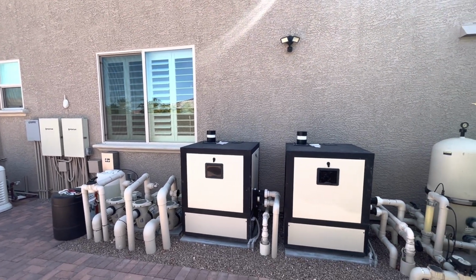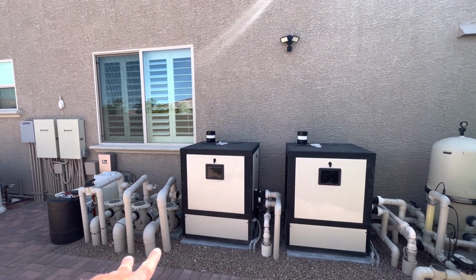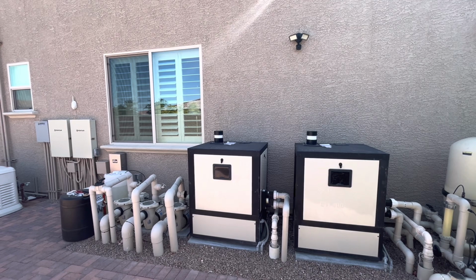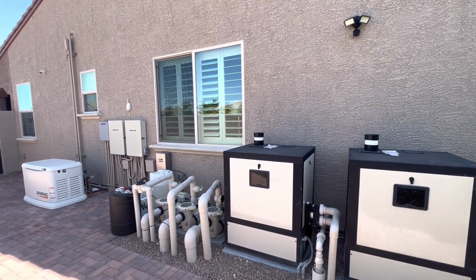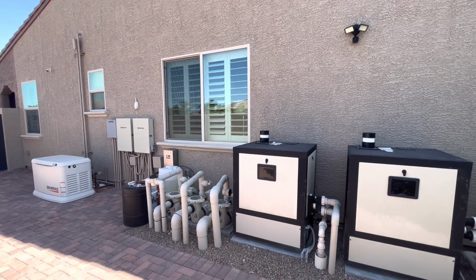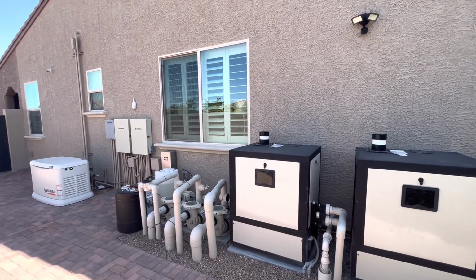So if y'all didn't catch that, at my house we have a pool heater. The one heater is maybe half the size of this, and it takes us a day to heat our 550 square foot surface area pool. This one's like 1,200, 1,300 square feet. You can heat it up in a couple hours, and I'm assuming the jacuzzi is probably in a matter of minutes.